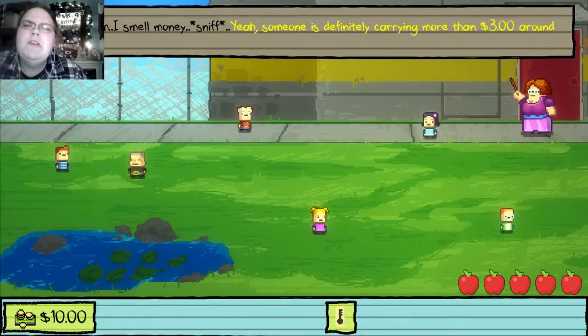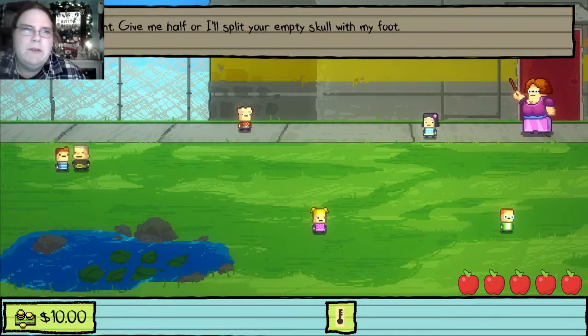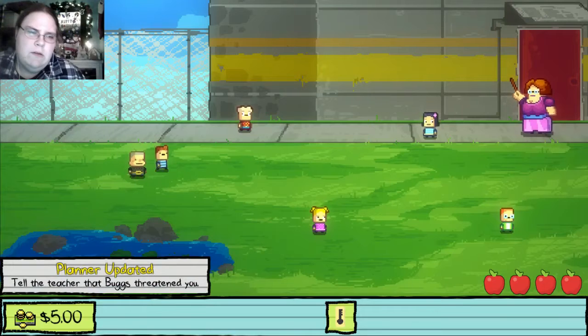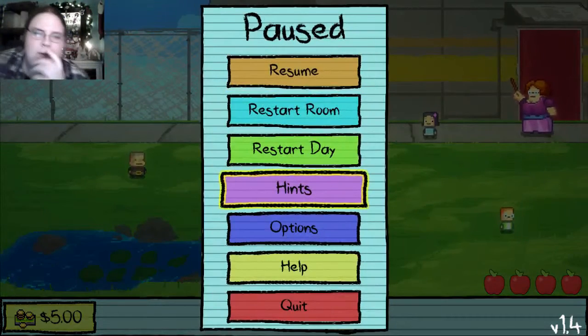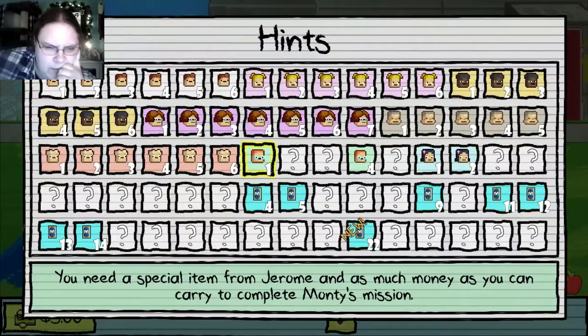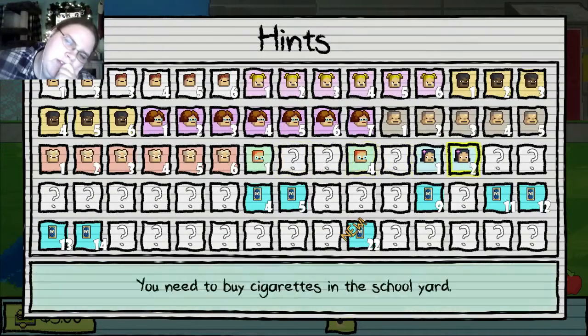I smell money. Somebody is definitely carrying more than $3 around here. We've already gone over this like 50 times, so I'm just going to skip over all this. Okay, give them a 5. What's in our hints that might help? You need a special item from Jerome and as much money as you can carry to complete Monty's mission. A box of yours in the closet has $5 in it. What's the rest of them? I want to know!